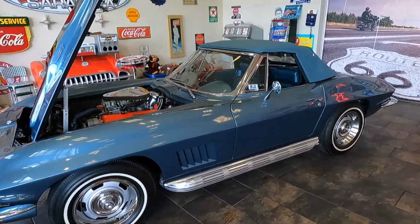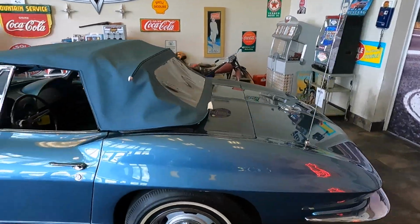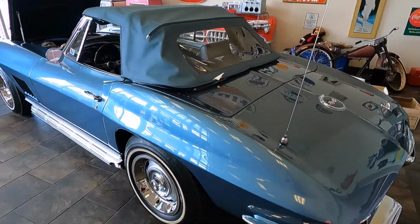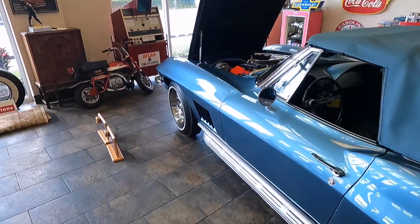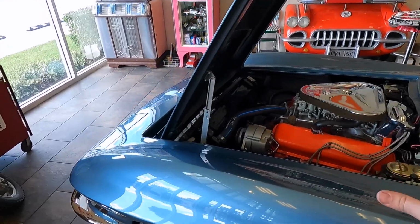Yes, we had one that was almost here. We had a yellow car that sold, but it wasn't on this level. This thing is absolutely intense. Now you guys know I do a lot of complete frame off restorations. This is truly the epitome of correct here.